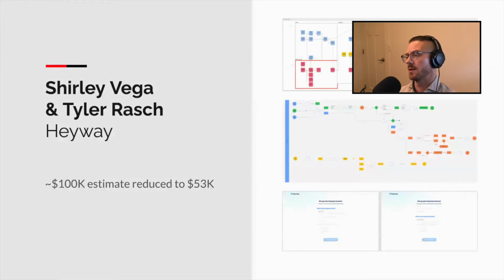And a really great example of this, Shirley Vega, Tyler Rash, Hayway, we saw them earlier, and we'll go into more detail later. They had originally done some mock-ups with a design friend of theirs, not a firm, but just a friend of theirs that was a designer. They kind of described the product. The designer kind of threw together some ideas. This is their first time they built a product. So to them, those mock-ups looked great. And they took it to some developers, and all of them gave around $100,000 estimates, 90 to 110,000, somewhere in there.